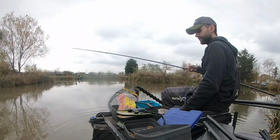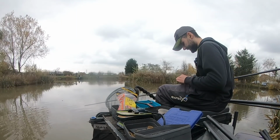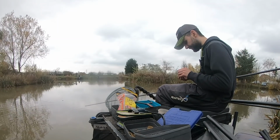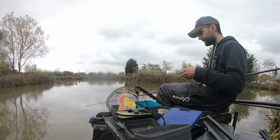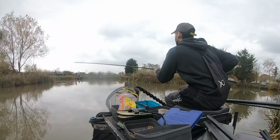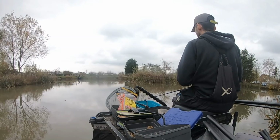They're building it up, aren't they, Dave? Nice to catch, aren't they? What are they, 4 or 5 ounces? Some of them are, yeah. Can't see the next boat.